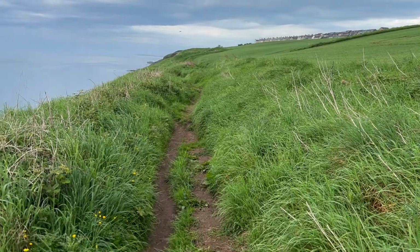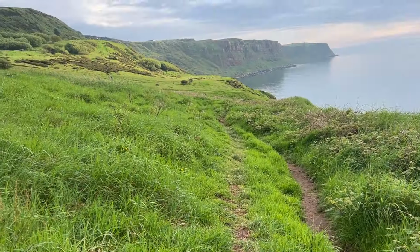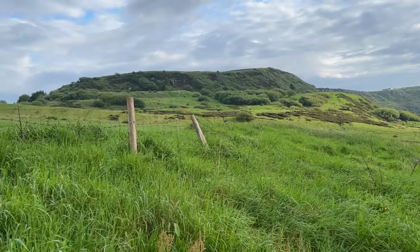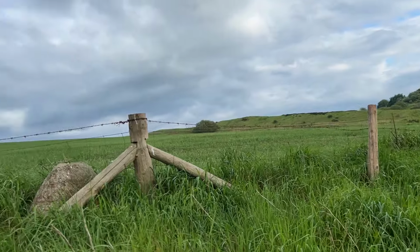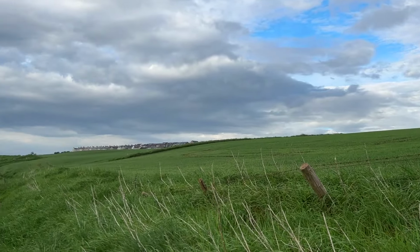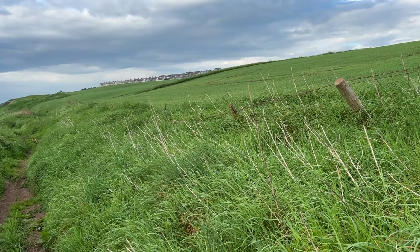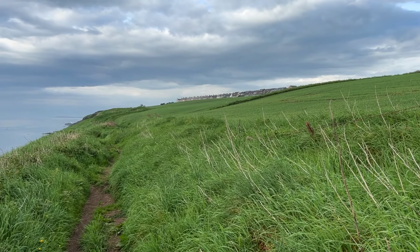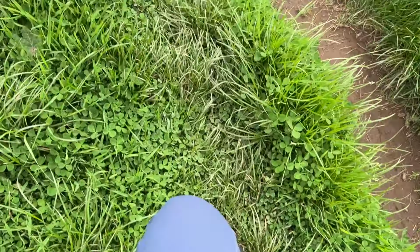Down here, and then when I get to the bottom of this path here, then I'll walk up, which is quite steep, but that gets my heart pumping, so that's good. And then I'll go all the way across the top path back home, and I think it's about 8,000 steps, so it's a bit of a longer walk today. And a bit of a hill climb in the middle, which is good.